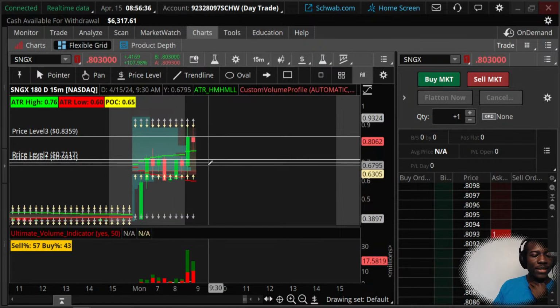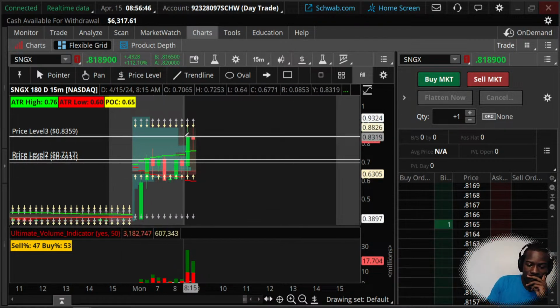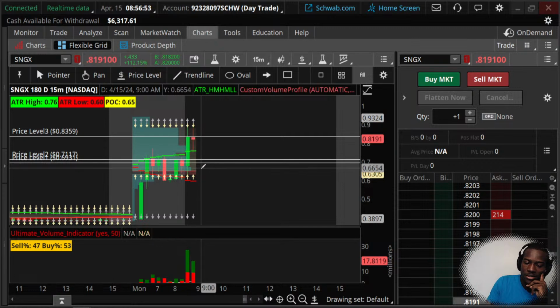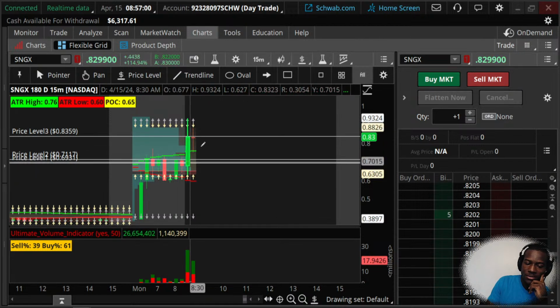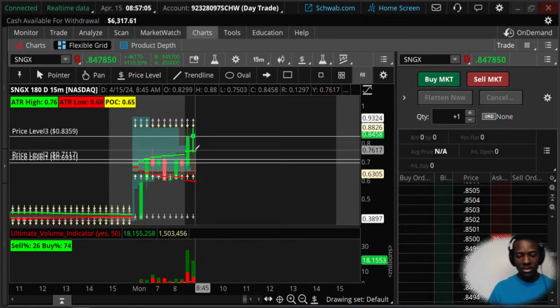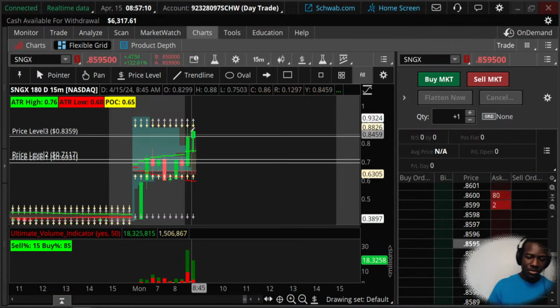We're still struggling around the 80s here, and it just needs to break over the body of this previous candle. Why is it taking its time so much? This is a big indecision. Big indecision. Okay, okay, okay. There it is. Knew it was still going to be bullish up here, man. Come on, go ahead and break over that 88.90. Go ahead and push them out of there.